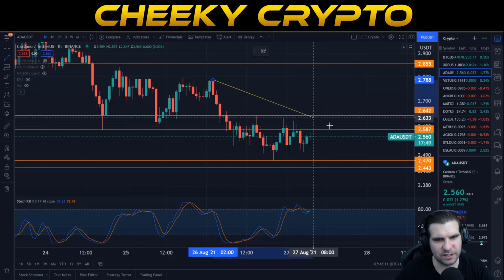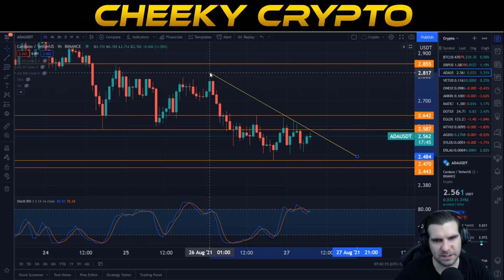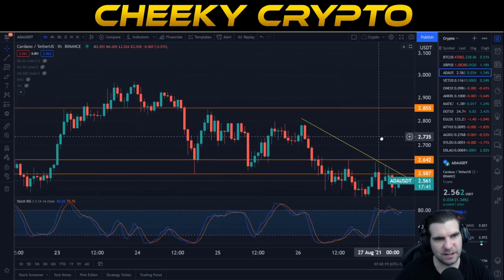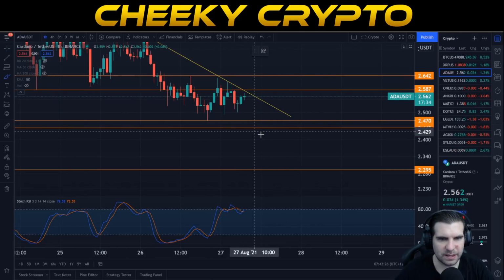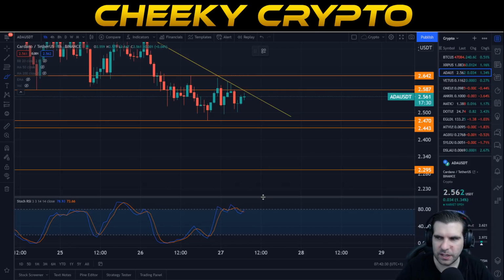And if we actually draw a trend line, we can see that there is a trend forming just in here, right? So we can see that there's a downward trend line just forming inside here. Now this is a bit concerning, but it does form a triangular wedge that could play out quite nicely for Cardano. As well, of course, we're heading to the oversold area quite nicely on the daily chart.